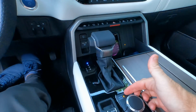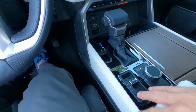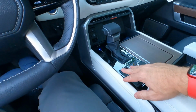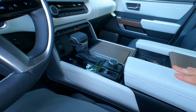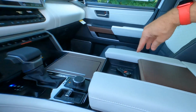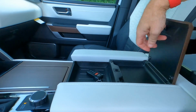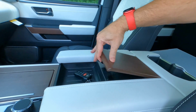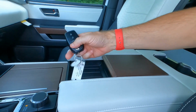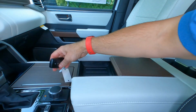Your drive mode is down here, trailer haul, 4-wheel drive selector as well, and you can see all of this ivory interior center wrap. This is all fabric through here, so it feels very, very nice, very upscale. There's a cover on the center console right here, and when you pop that open, it's just a nice place to drop maybe your credit card or your wallet or something like that. Of course, you get 2 wireless remotes with the smart keyless entry system.